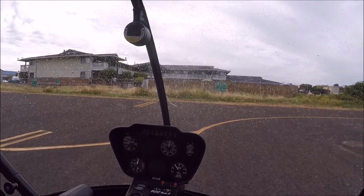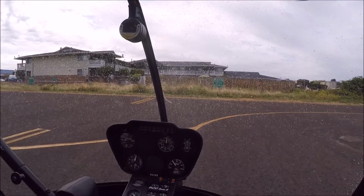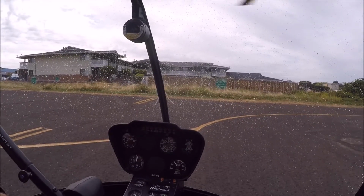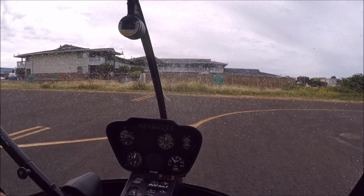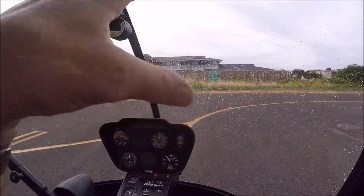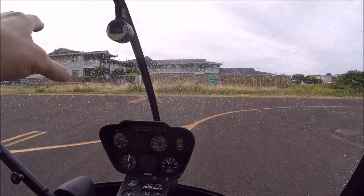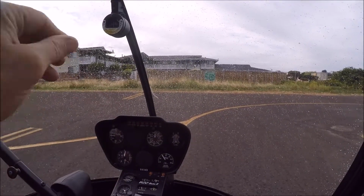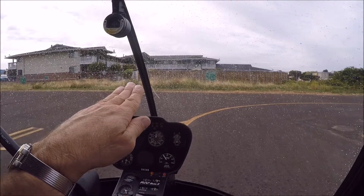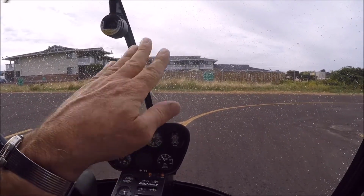Now we can slide for a little bit, keep the collective slowly coming down until we come to a stop. What I'm thinking of is the helicopter tour that I took in Hawaii. When the guy landed at the waterfalls at Jurassic Park, there's a very small landing zone there, and he came in on a steep approach and just touched the ground.